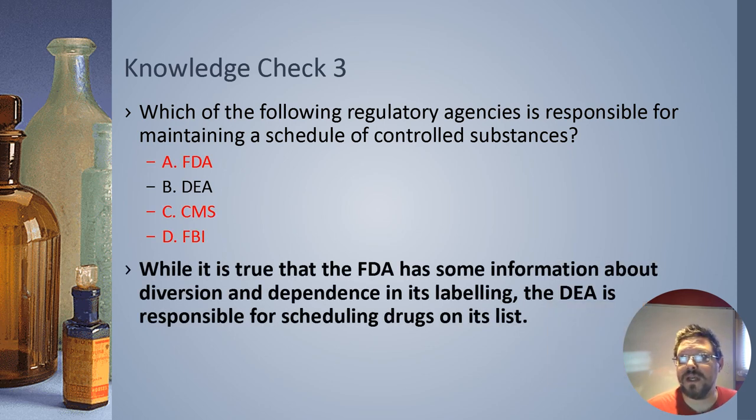While it is true that the FDA has some information about diversion and dependence in its labeling, the DEA is responsible for scheduling drugs on its list of controlled substances. CMS is the Centers for Medicare and Medicaid Services, which is more of an agency that monitors for insurance fraud. That is their predominant law enforcement action. And the FBI, well, the FBI is actually the head agency that oversees the DEA. So typically, there would be some truth in saying that the FBI maintains the schedule of controlled substances, but really that information comes from the DEA.